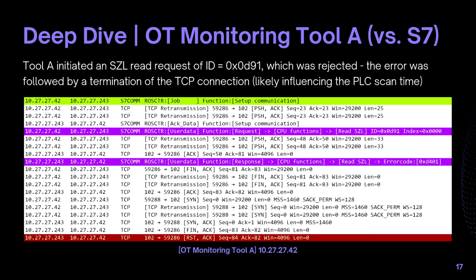When we look at OT monitoring tool A, however, we see a different story. Similar to the previous case, the first two steps are followed successfully. Again, the first packet I'm highlighting here in green represents that third step, the request to connect on the S7COMM layer. This, again, is completed successfully, and tool A sends its first SZL read request highlighted by the first purple packet. This time, the request has a different unique ID of 0D91, which is a request typically used to read the status information of all the modules of a relevant S7 model. Similar to the previous case, the PLC determines that this request is not applicable to it and returns the exact same error code which we saw in the previous case.